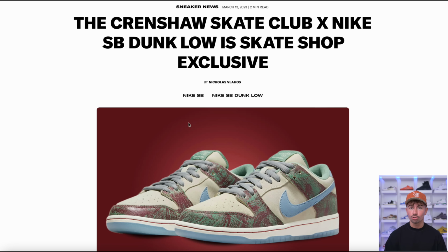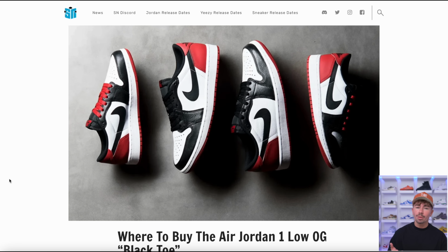that we've had. Yesterday, the Crenshaw Skate Club Nike SB Dunk Low dropped, and it was actually a skate shop exclusive. I think that's pretty unfortunate because obviously they were extremely limited, but if you managed to get a pair, drop it down in the comments. Jordan 1 Low Black Toes also dropped. That's a phenomenal sneaker if you managed to pick these things up, which I don't think was that hard.